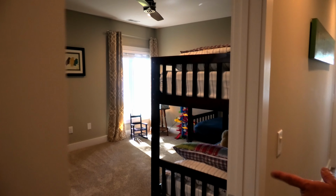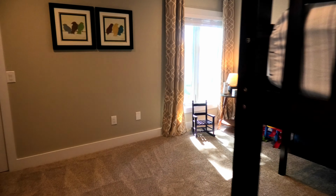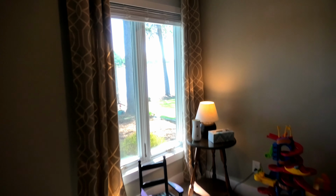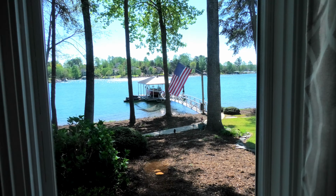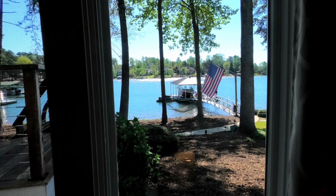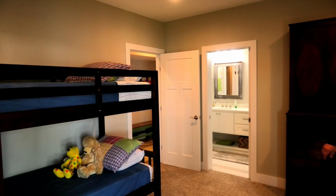We've got a full bathroom over here to the left, double sinks, shower tub combo. First bedroom here. Again, look at the views that you have from the bedroom. And again, just how level it is getting over to the dock. And you've got access just around the corner, so easy to get to. We've got a walk-in closet here as well.